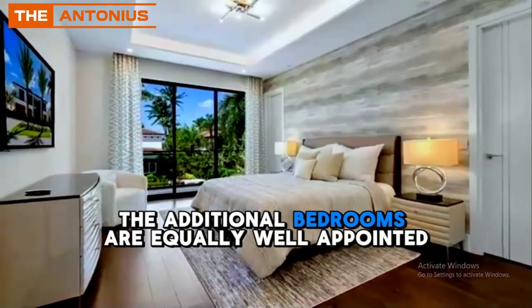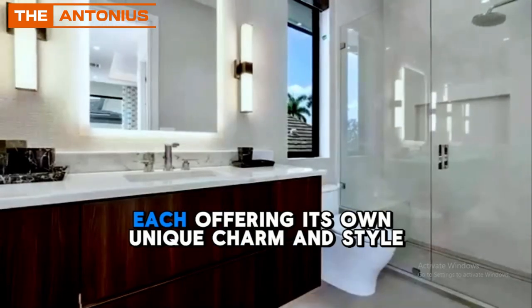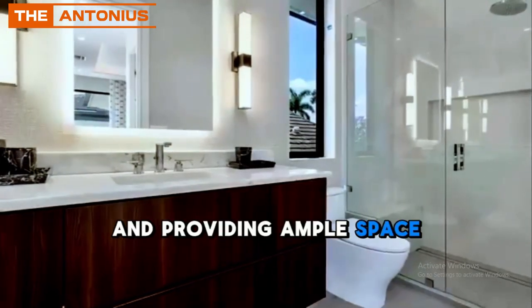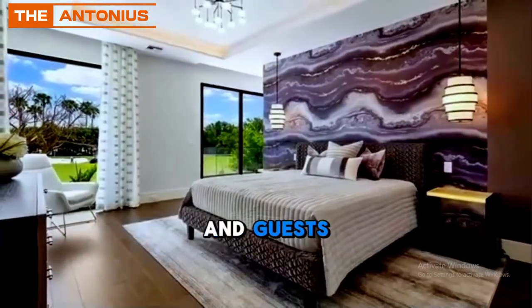The additional bedrooms are equally well-appointed, each offering its own unique charm and style, and providing ample space and privacy for family members and guests.